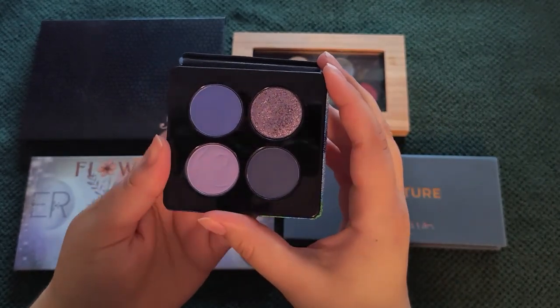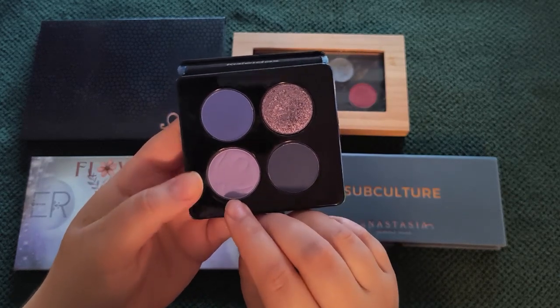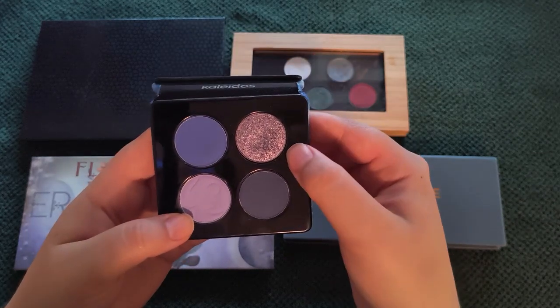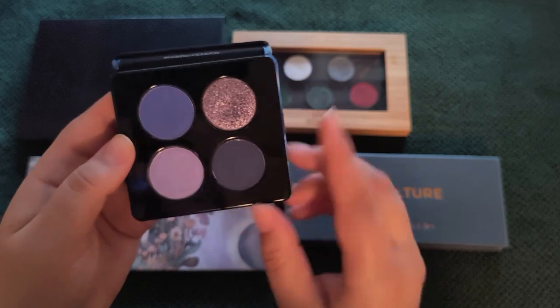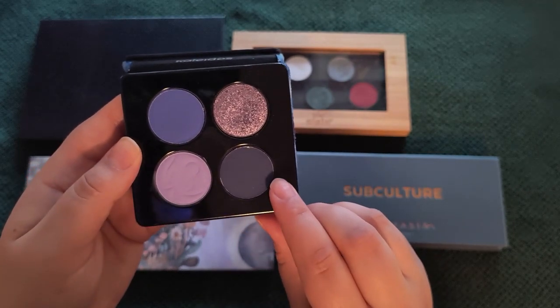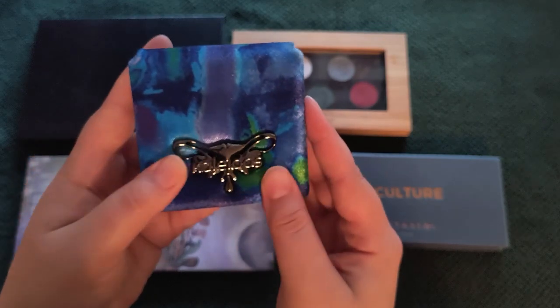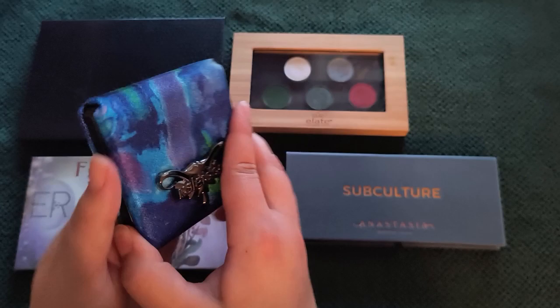I love this. I love purple eyeshadow. I love this shade so much. I use this a lot. This is one of my favorite eyeshadow shades. This is kind of a straight up purple shimmer. I never really use this. It's a little bit too dark for me. Yeah, I love the packaging. It's like pillowed. I don't know if that's a term. Yeah, beautiful.